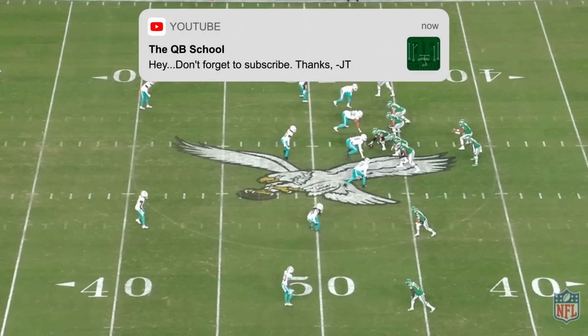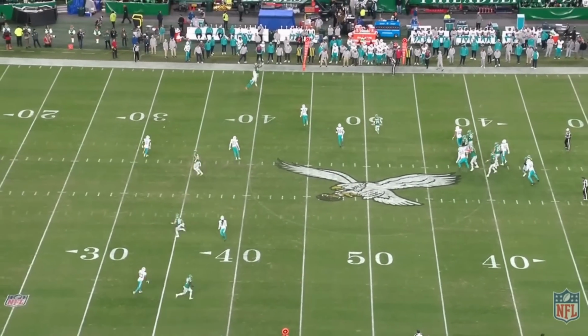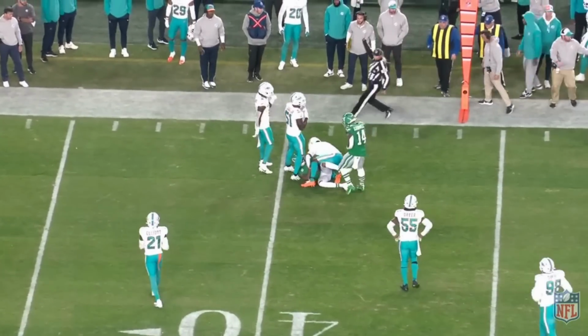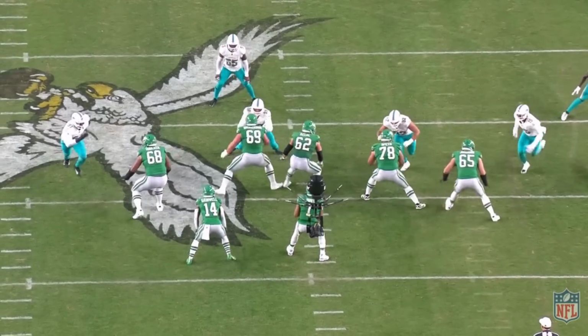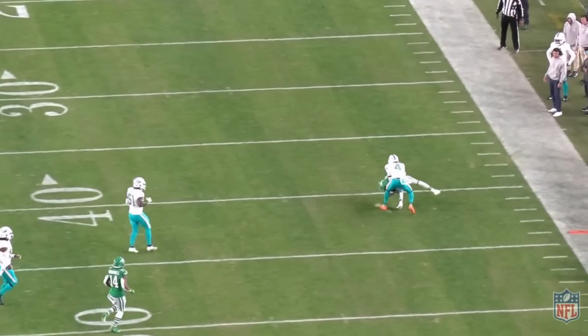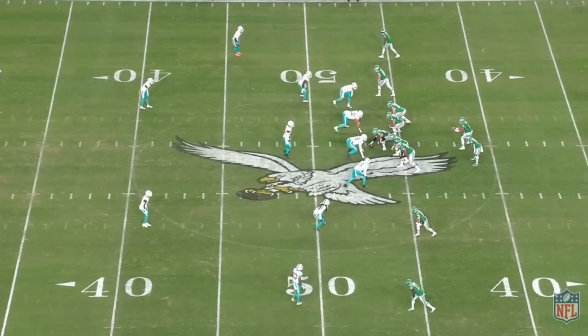Next one here, 2nd and 9. Hey, some great anticipation up top. To me, this is all go double hinge. Hurts does a great job here of anticipating this, letting it go early, putting it up on Smith's face. Nice base, great rhythm, great timing. Outstanding job getting a nice little chunk down the field.